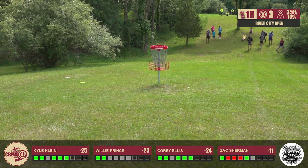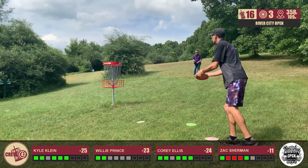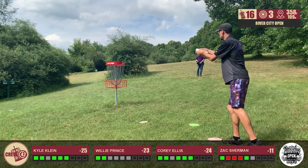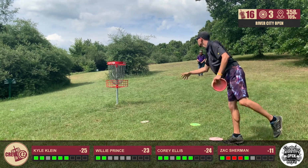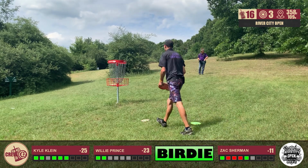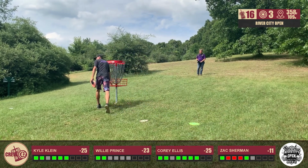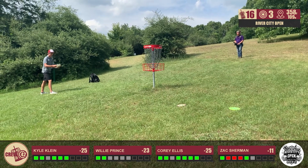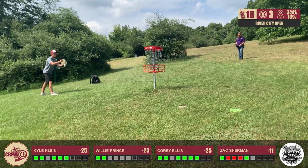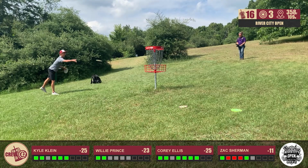But Willie told me he was trying to give that one a bit. Just a little short. Corey taps in number 4 from about 15 feet. Putt's looking really smooth. Kyle will do the same.